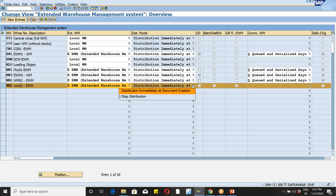It means that the messages from ERP to EWM are accumulated in a queue, right? If you put a stop, all the messages from ERP to EWM are accumulated in a queue? No, it will not be distributed even. It is not accumulated in the queue as well. It will not be moved actually. Okay, it will not be moved.